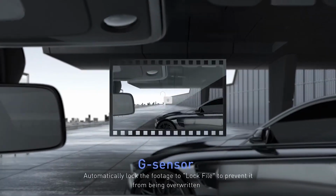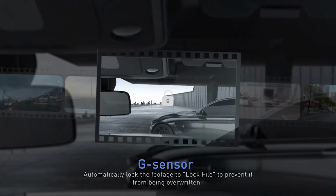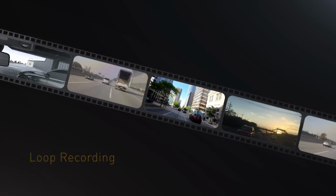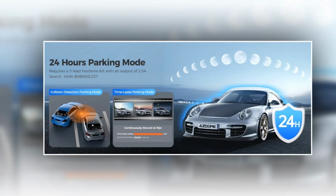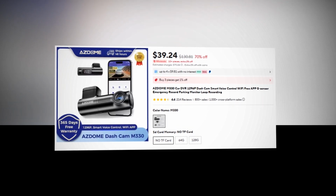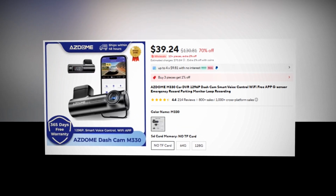This AZDOME M330 supports microSD cards up to 128 GB, giving you plenty of storage for hours of high-quality recordings. Just make sure to use a Class 10 card for optimal performance. This dash cam has a 4.5 rating and 1,000+ unit sales on AliExpress, so we recommend this dash cam to you.